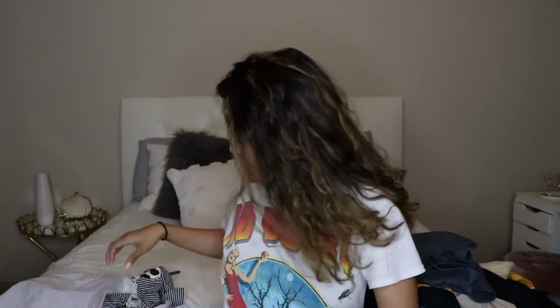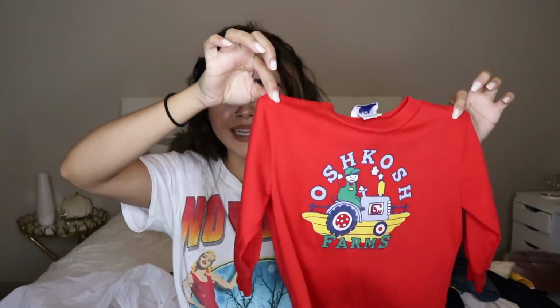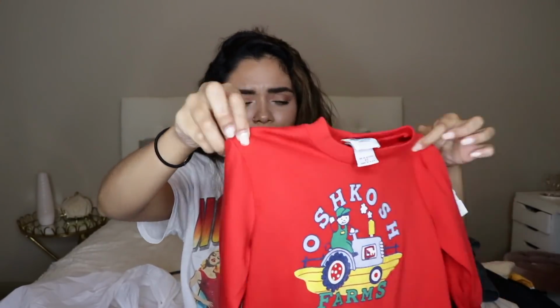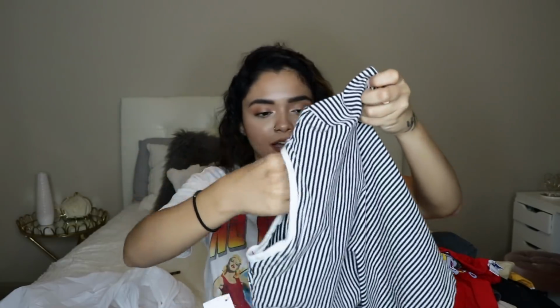The last two things that I got are for Mateo. I got him two shirts. I love this one. This is an old school type of shirt. It says Oshkosh Farms and it's a 2T, which if you don't know, is for 2-year-olds. He's 1.5, but he tends to be smaller in size just because he's a small baby. But this looks so tiny that I don't even know if it'll fit him right now. But the drawing on it is just too cute. I couldn't leave it.